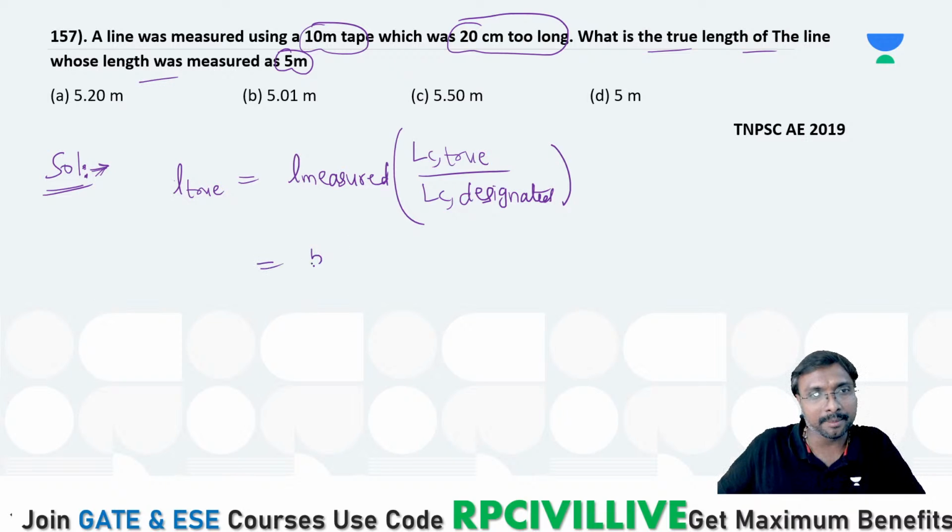L measured is 5 meters, right? What is the true length of this tape? It is a 10 meter tape actually, which is 20 centimeter too long, right? 20 centimeter too long means how much does it come to be? 10.2 divided by what is that designated length? 10 meter, you can say, right?